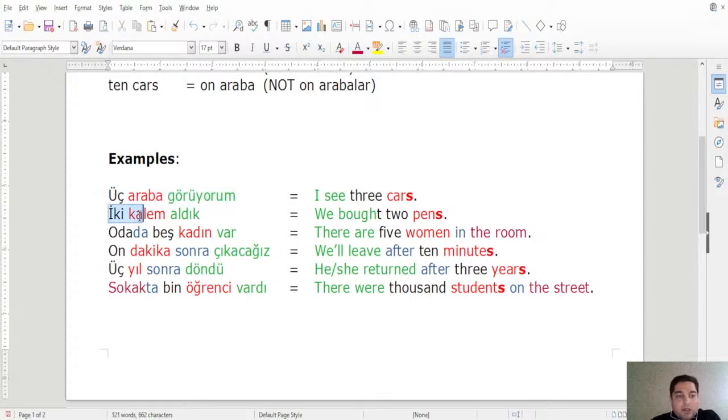İki kalem aldık. We bought 2 pens. The second example. Same with the pens, right? You have s at the end, but in Turkish you don't say iki kalemler aldık. We just say iki kalem aldık. İki kalem aldık.